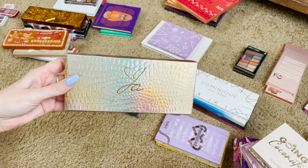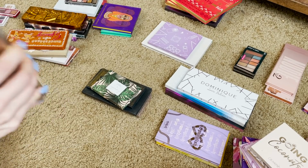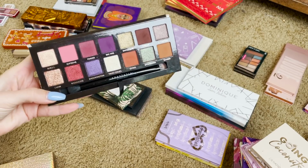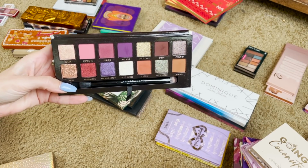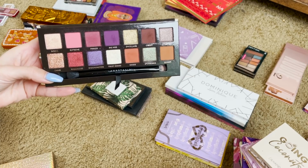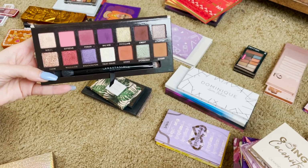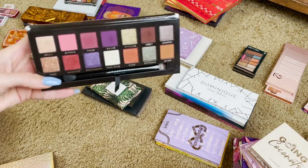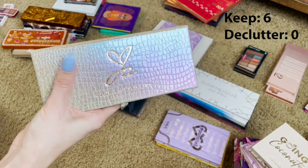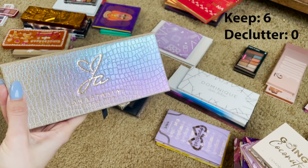And then this is the Aina palette, and I'm going to go ahead and say it's my favorite palette that I own, period. The colors are so unique, so rich, so pigmented, and just different than any of the other shades I have in any of my other palettes. They all blend absolutely beautifully. Love this one. I'm definitely not ever going to get rid of this, and it was limited edition, so if I run out of it, I'm going to be very sad.